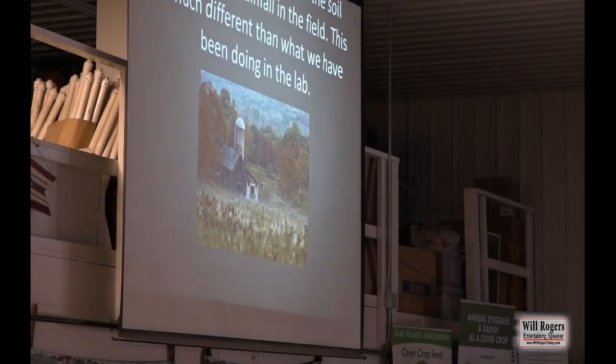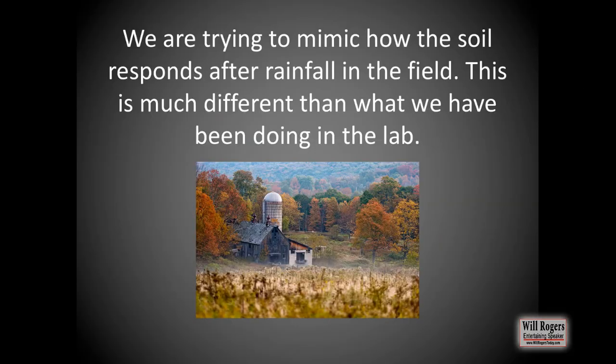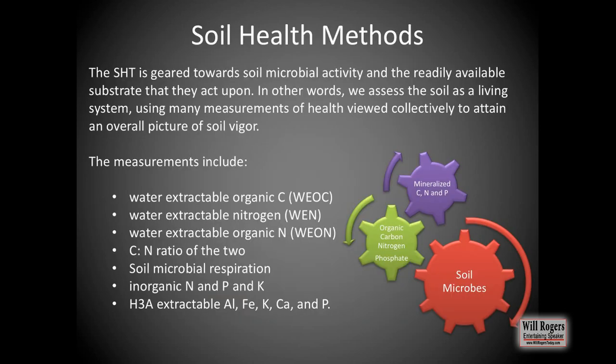Boy, we're trying to mimic how the soil responds after it rains in the field. That's important. We haven't ever really tried to do that before. That's what we're trying to do in the lab. We're trying to mimic nature in the lab. That's a very different way to think about it. Here's our methods. Water extract organic carbon. We measure total nitrogen.